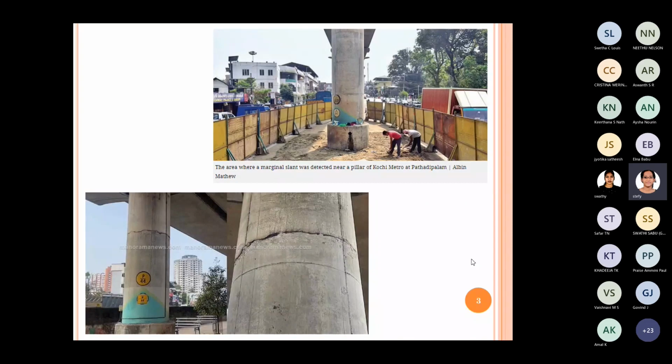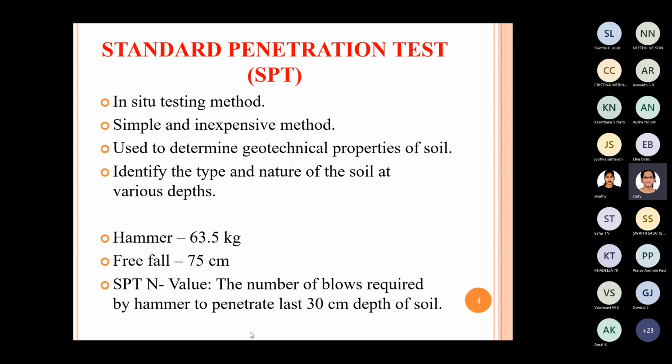So when it comes to foundation, soil investigation is one of the foremost important steps. And for a soil investigation, there is a common test, that is the standard penetration test, which has been taken as a common test for any soil investigation work. So standard penetration test is called an in situ testing method. It is a very simple and inexpensive method. It is used to determine geotechnical properties of soil, and identify the type and nature of the soil at various depths.